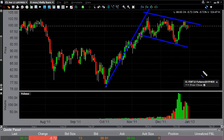So for now, we just assume that the downward channel holds. If they can break above 105, then it suddenly becomes a long-term buy and hold type trade to about the 135, maybe even as high as the 140 mark based upon projections on this flag. Currently, we are willing to sell, though, on signs of weakness, as it does appear to be struggling, and the highs are starting to get lower as well as the lows.